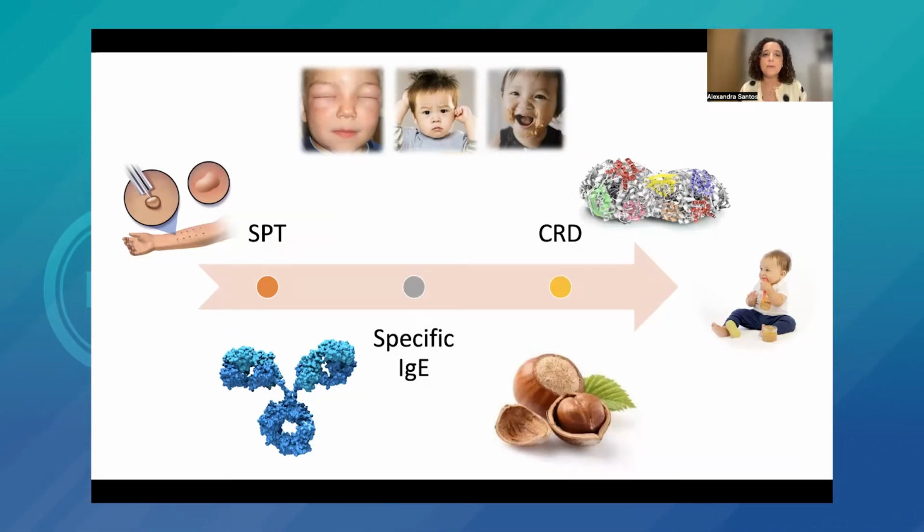At the moment, the tests we have are the skin prick test and also specific IgE testing, which is a blood test where we look for the allergy antibodies in the blood, either to an allergen extract, for example hazelnut extract, which is a mixture of all the allergens and different components from the food source. We can also use what we call component resolved diagnostics, which is looking for the IgE antibodies to a specific protein within the food, so a molecular allergen. And we try to make the most of this information to try to reduce the number of patients that we have to put forward for challenges.